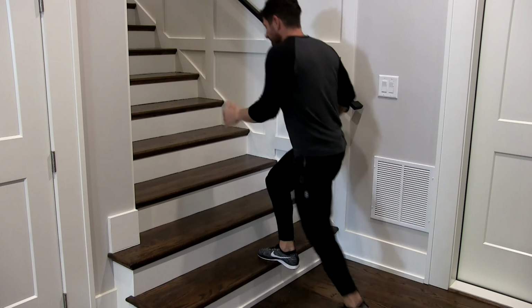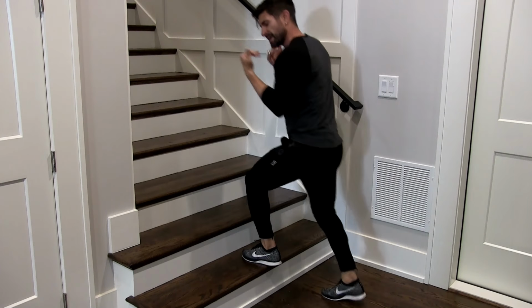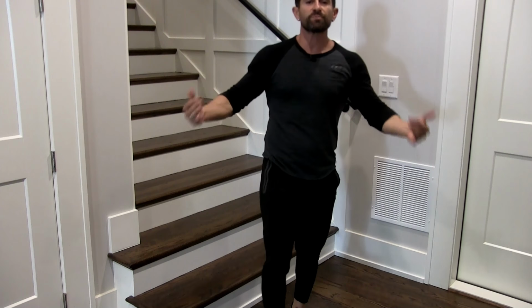When you're finished, just stepping it up, baby. Stepping it up. 15 of those. Let your heart rate come back down a little. If you need to rest a little bit more, that's fine. If you want to throw in some push-ups, throw in push-ups. Gentlemen, that's the beautiful thing about HIIT workouts. It's all about you. What do you think?